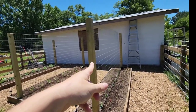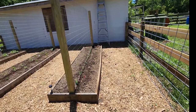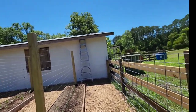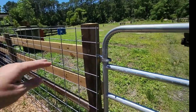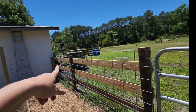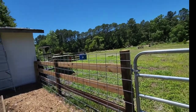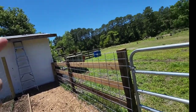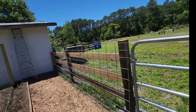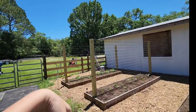Now, these we purchased because the ones that he had were warped and twisted and it wouldn't have gone in right. This pole here, this one was repurposed, and that one there and that one at the end were repurposed from the stalls that were here from the horses. The bottom board on here was repurposed from the stalls from the horses. The top two he had to buy. The same with the front rails, he had to buy.